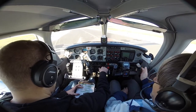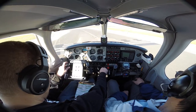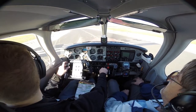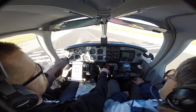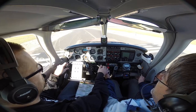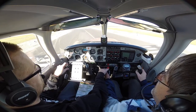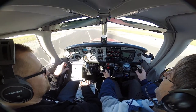So that means get the weight off that nose wheel, right? That means the yoke full back. And try not to use the brakes. Yep. He wants to see you control the airplane without, don't add power, gently. Just take your feet off the brakes and then let the airplane roll, right? Once the airplane's moving, don't be in such a rush with it, right? Try and keep your feet off the brakes if you can.